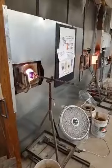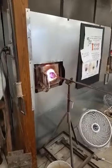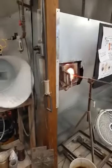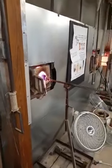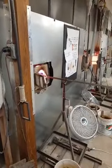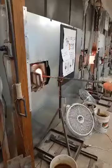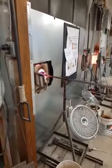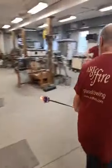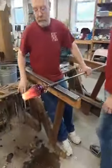Okay, so now you can see that it's stabilized a good bit. It's not wiggling around on the punty as much. So every once in a while, Foster will flash the foot and the punty so they don't get cold. You concentrate the heating mainly on the lip of the piece. Wiggly glass, yes it is. And actually we kind of like to keep it pretty close to that condition, because if it's too stable, it's probably getting a little too cold. All right, so you can see all the concentration of the heat from the intense orange color.